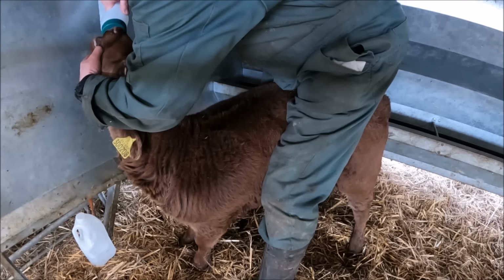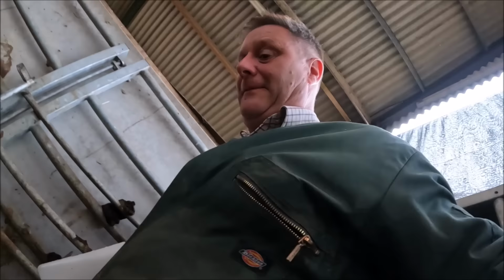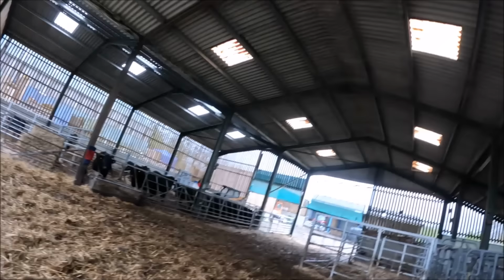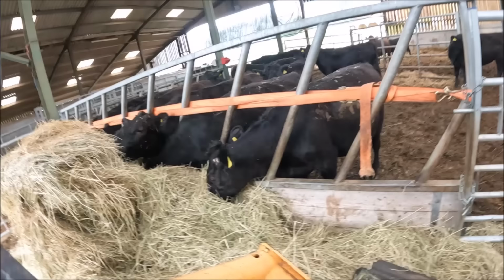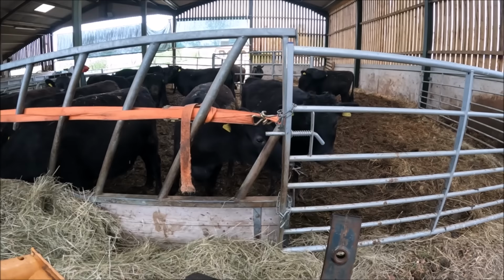He is still taking milk from Mum. And I know he's drinking, because I've seen him having a drink out of that water trough over there. There's a bit left in the jug. I think we're just going to leave him for half an hour while I muck out, and then we can give him a bit more, the last of it. So I don't want him getting dehydrated. Are you happy there? Hey, are you? You happy there? How about you? You happy there? Yeah, they're happy enough.